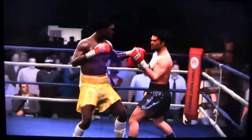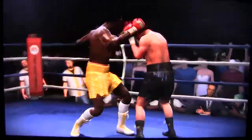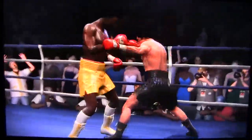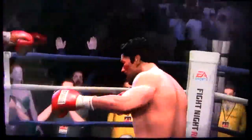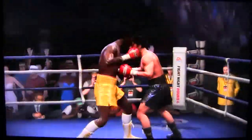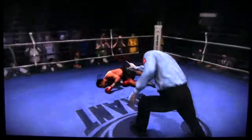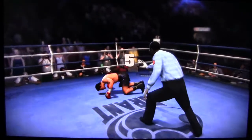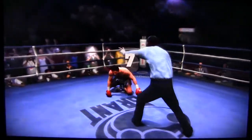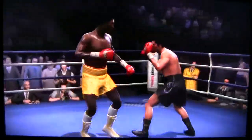Roberto Duran's nose is starting to bleed. He is stunned, but somehow has the wherewithal to hang on. Gonna survive this. Once again, he hits the deck. He's gonna have to find a way. 3, 4, 5, 6, 7, 8. So he goes down, but able to get up to his feet.